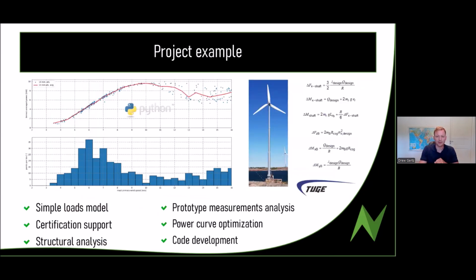This is another Tuga turbine. In this case, we were asked to do the simple loads calculations and support their certification, which involves prototype testing. So we developed Python code to visualize the measurements and help optimize the control settings for power curve optimization. We also did some structure analysis for them in support of the certification.